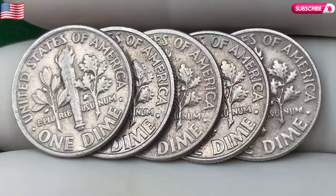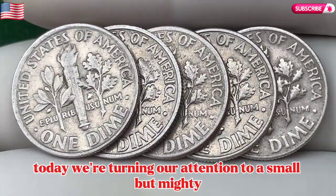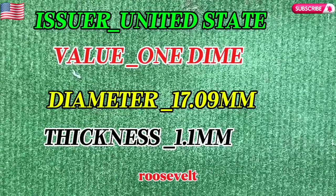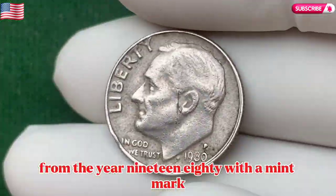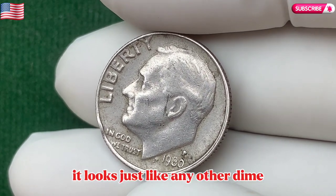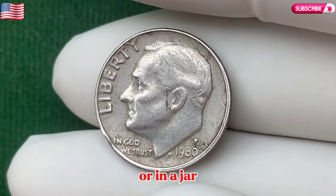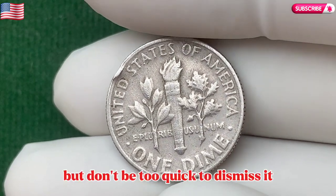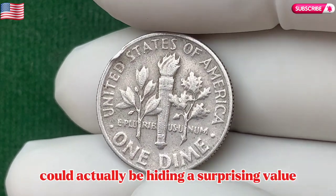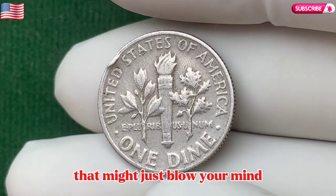Today, we're turning our attention to a small but mighty coin that many people overlook, the United States Roosevelt one dime from the year 1980 with a mint mark. At first glance, it looks just like any other dime you might find in your pocket or in a jar of spare change. But don't be too quick to dismiss it, because this little silver-colored coin could actually be hiding a surprising value that might just blow your mind.